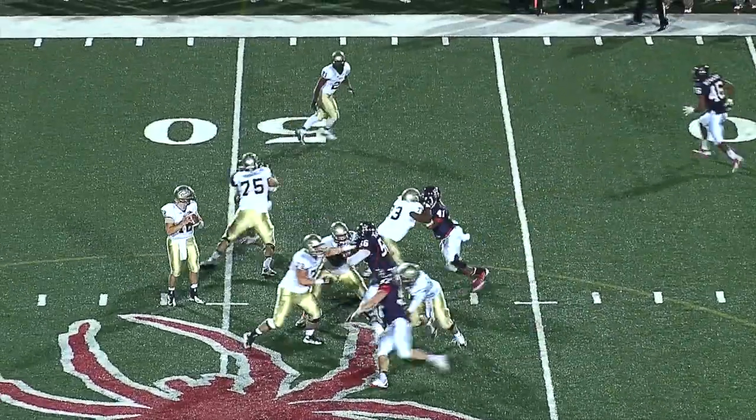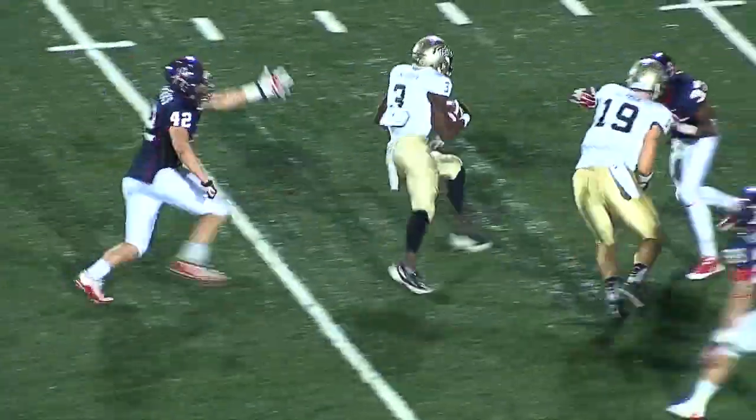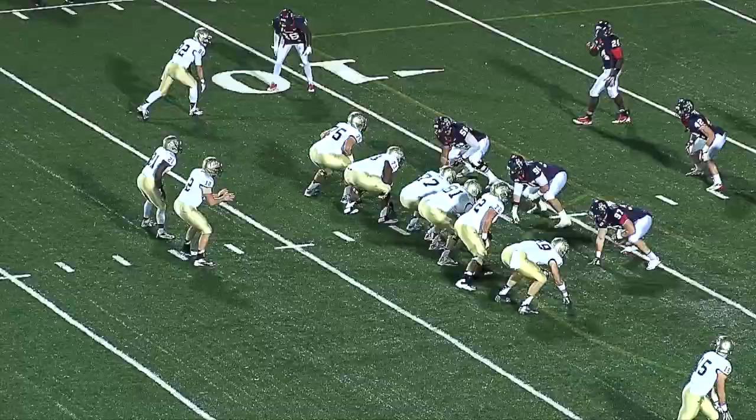Back to pass, looking left, looking over the middle, now throwing to Trey McBride. Trey gets away and stumbles for a moment, keeps his feet inside the 25, inside the 20, and all the way down to the 11-yard line.